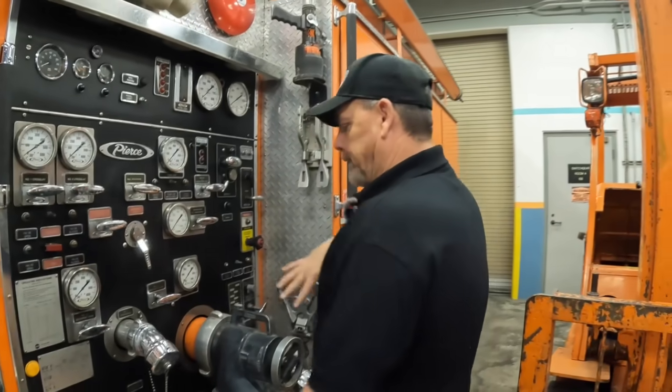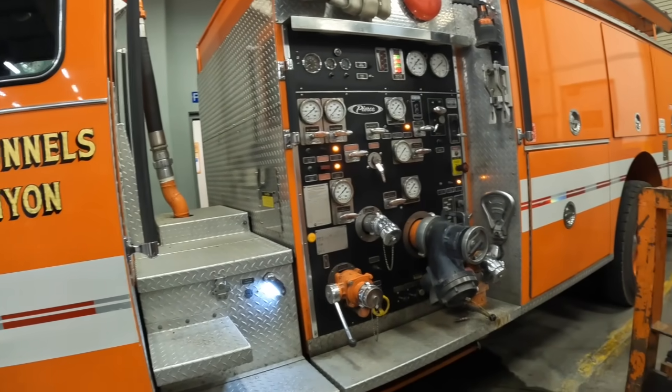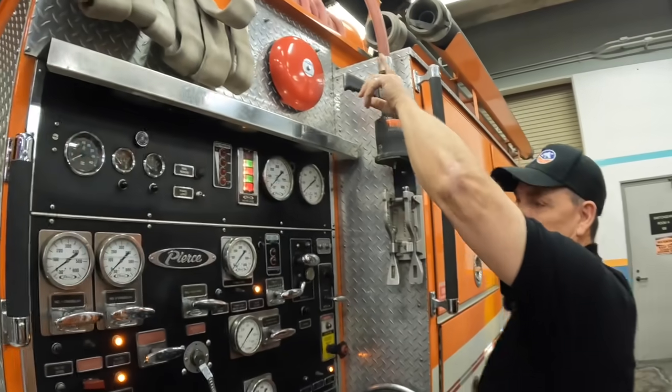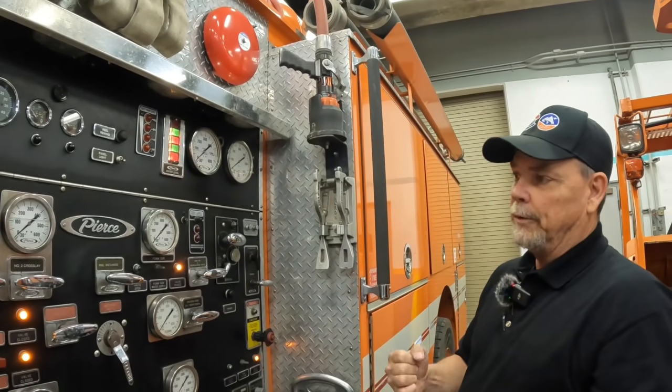Okay. This is the engineering space. Let me turn the power on, I'm sorry. This is where the engineer controls the hoses. We have crosslay one, crosslay two, which has a piercing nozzle on it. If we have a fire under the hood, we can jam that through the hood and fill under the hood with foam.